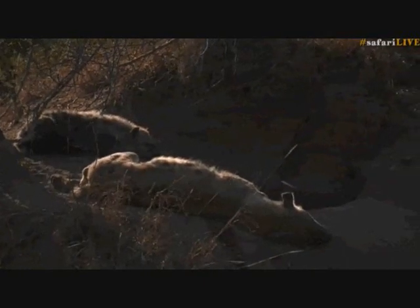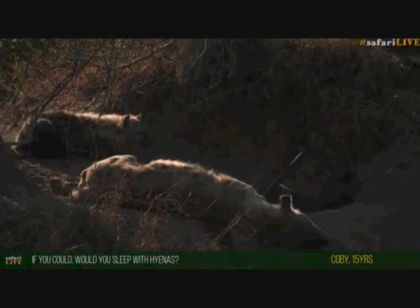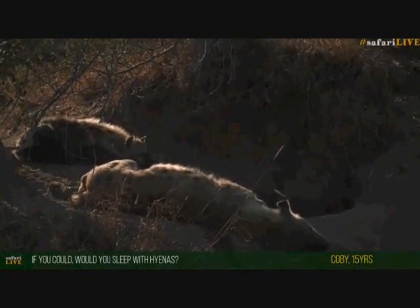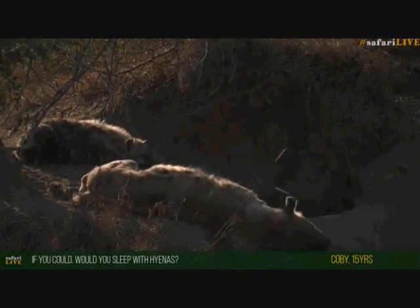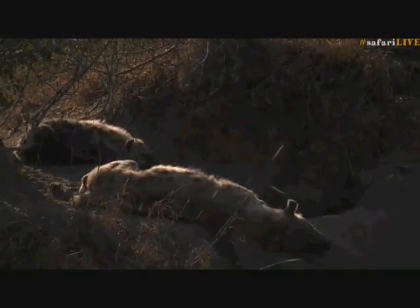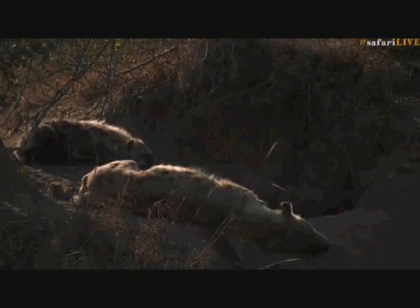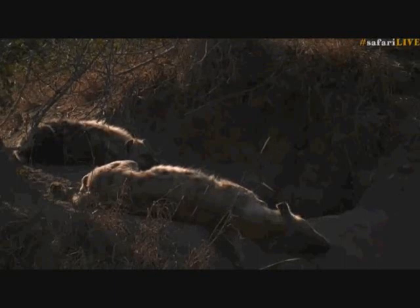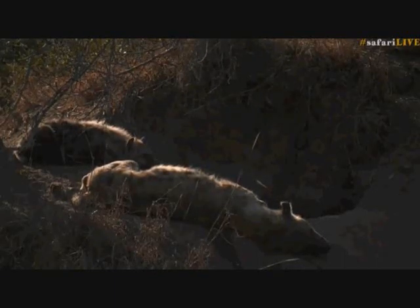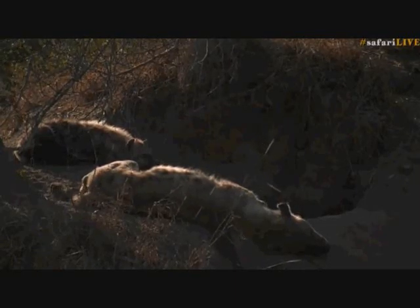Kobe is 15 years old. You want to know if I would sleep with any of the hyenas. Kobe, most certainly not. And the reason why is, one is because you go anywhere near those cubs, I think Gwen will be quite upset with you and certainly wouldn't allow you to sleep with them. But if she did, hypothetically, allow us to go and cuddle up there between all of them, I can guarantee you that you'd be so covered in fleas and little mites and all kinds of other things that you'll be itching for weeks. So I'm no way going to attempt to do that.